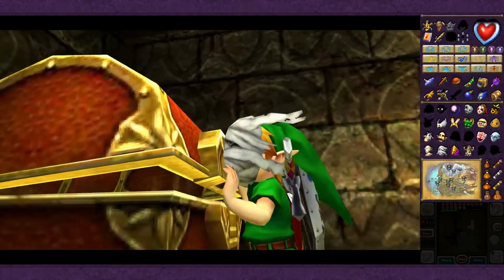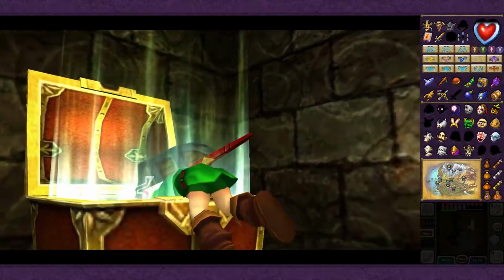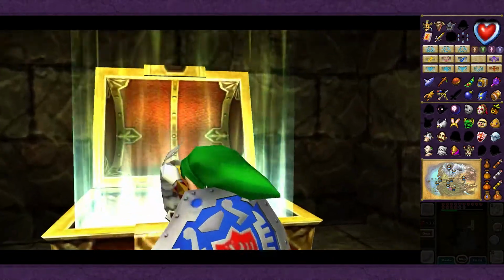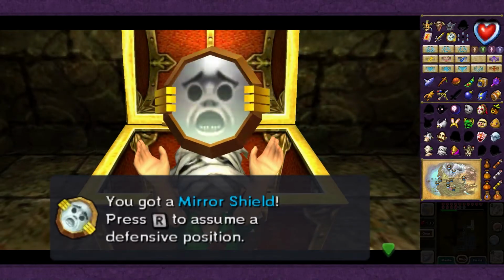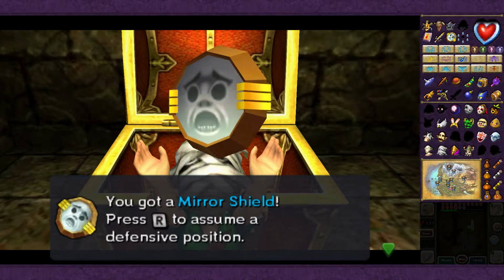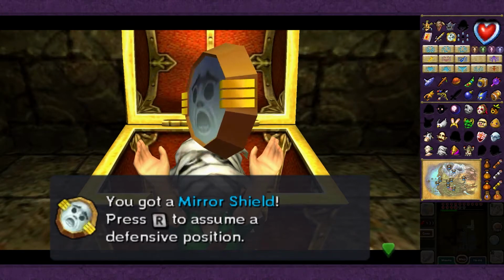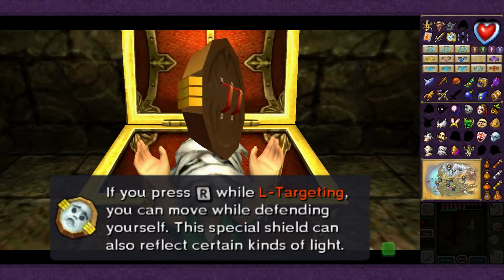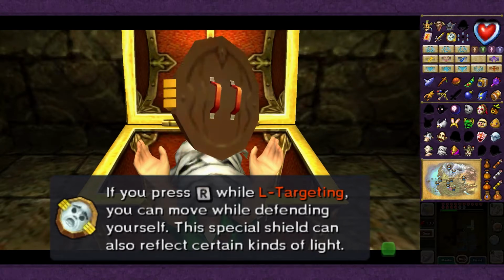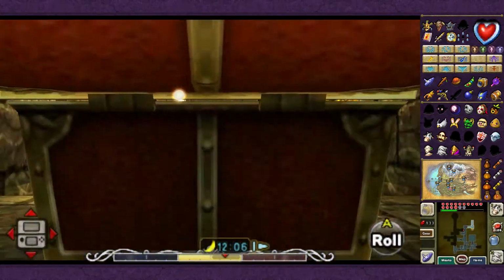Here we get something we've seen before, but not in the current form that we see it in. You'll understand when you see it. Indeed, we got the Mirror Shield, but unlike in other games, the Mirror Shield is screaming like the damned if you look at its face, because that's the kind of game this is. If you press R while L targeting, you can move while defending yourself. This special shield can also reflect certain kinds of light.